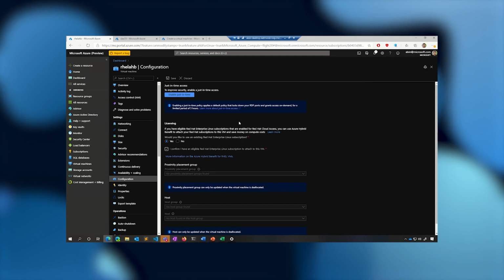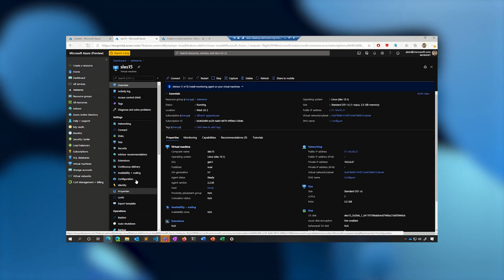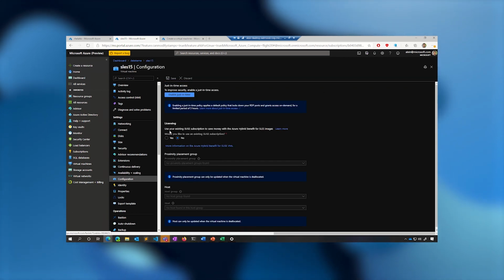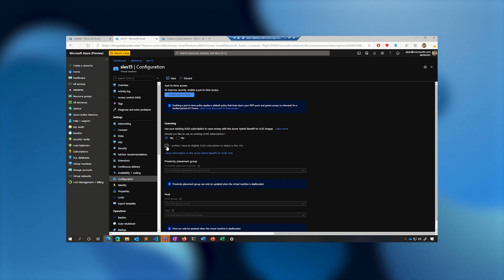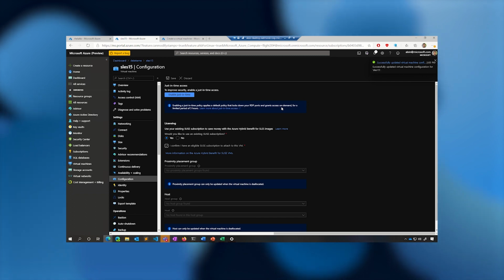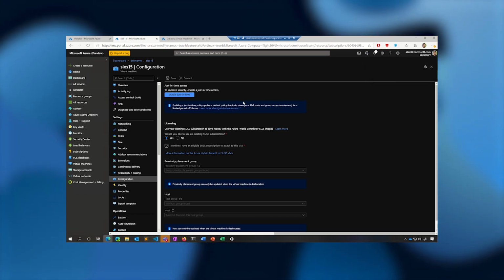The experience is similar for SLES. So this is a SLES 15 VM. I just switched tabs for those of you that might be confused. It's running in a subscription. And under the configuration page, just like for RHEL, you can click, yes, I would like to use an existing SUSE subscription, confirm it, and save it. And that's all it takes. And then we're done. So this is the VM update experience.